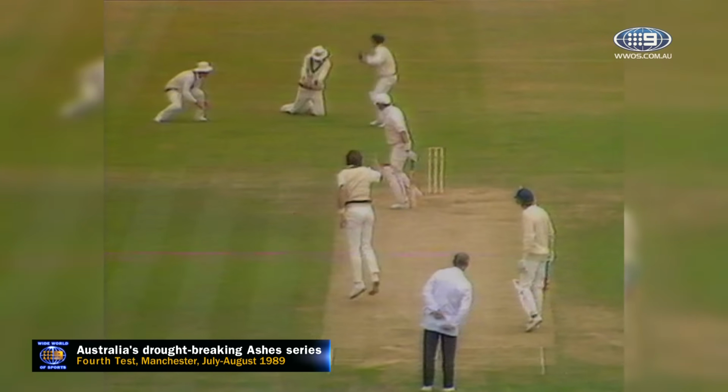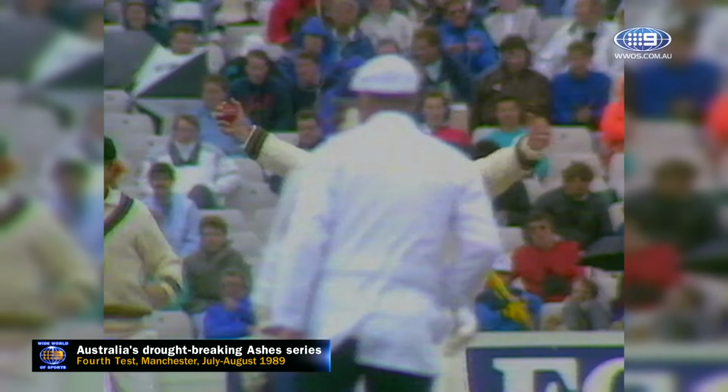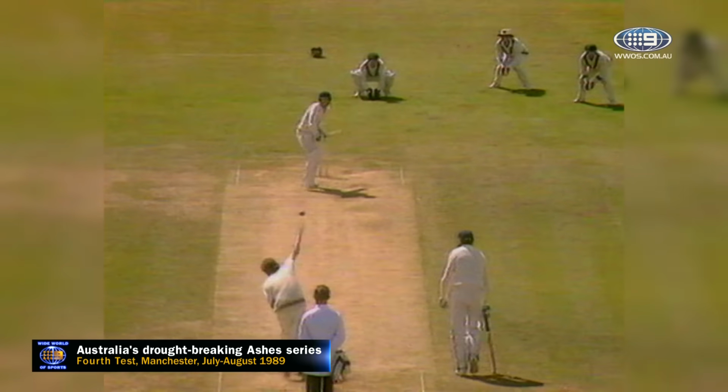Well caught by David Boone. Pushing forward. Edged and straight to first slip. Terry Alderman hangs on to that one. It's gone. What a catch. Magnificent catch by Marsh. The mainstay was again keeper Jack Russell. His 128 and a partnership of 142 with Embury at least helped England present some resistance.